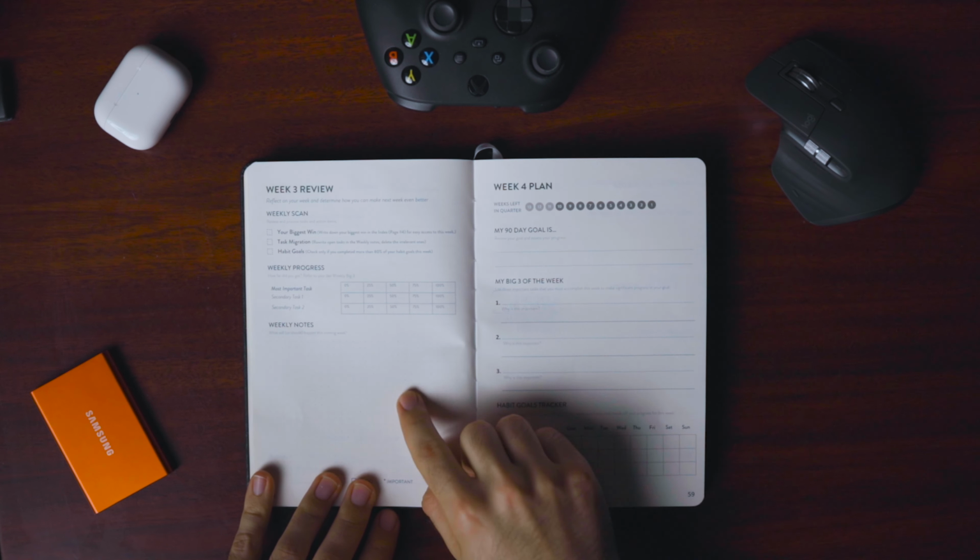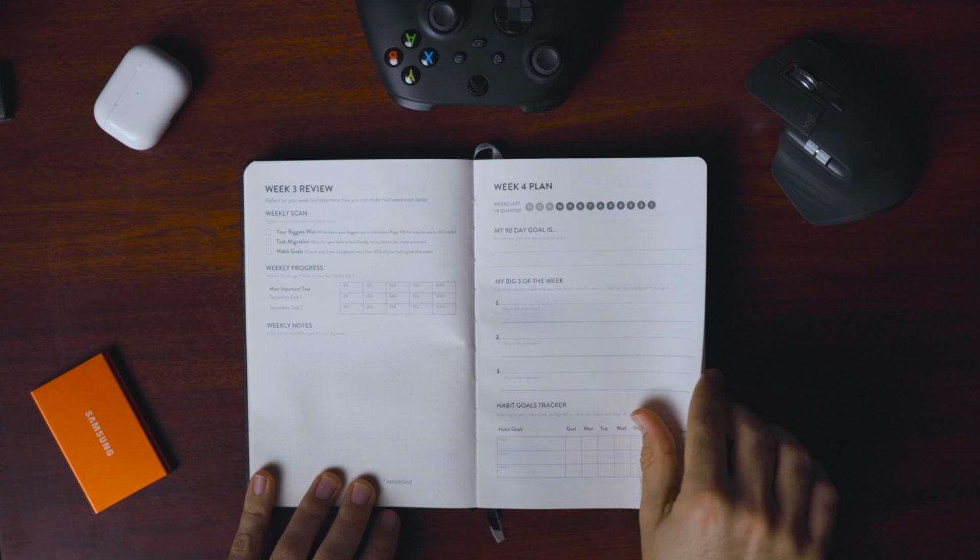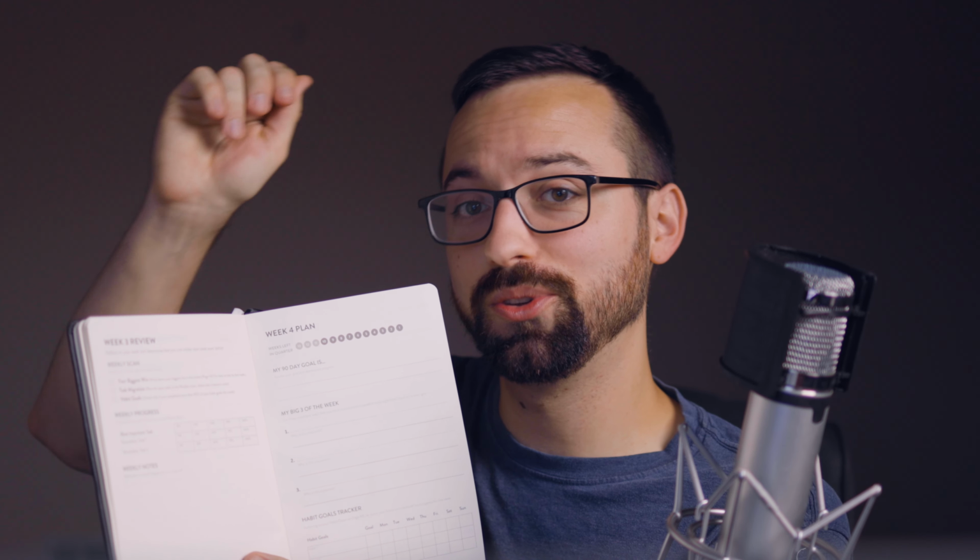And then you'll task migrate. So if there was anything that you didn't accomplish in a week, you'd basically list it out here so that you don't miss anything, and you can transfer that over to the new week if it's important. However, you can also delete it if it's no longer important to you.